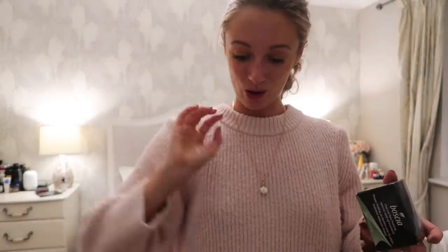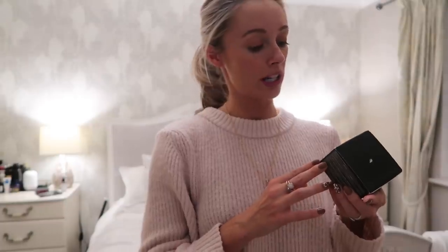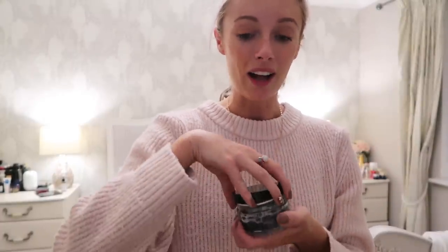I'm probably gonna pop on a face mask as well. Let's have a look. I have this cupboard down here which has got all of my overflowing PR samples in there. This is from a brand called Boskia, and it is a charcoal pore pudding intensive wash off treatment. So let's have a little look. My goodness, it's like black and white clay. So I'm gonna cleanse my skin while the bath is running, then I'm gonna pop my face mask on and have a fairly early night.